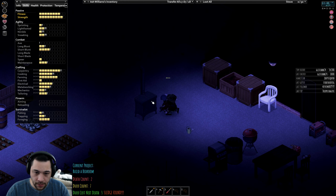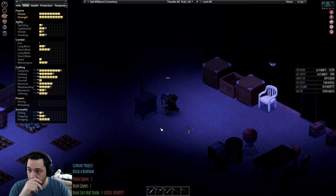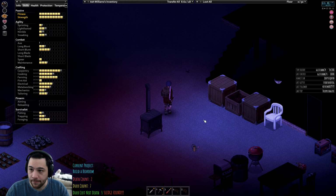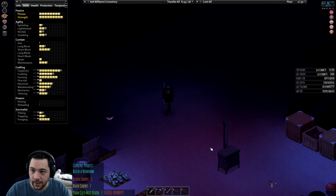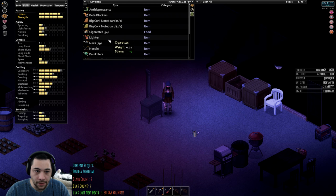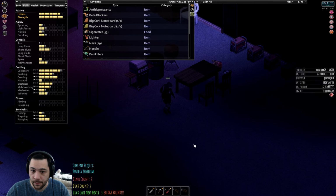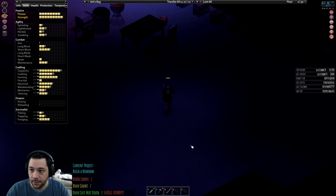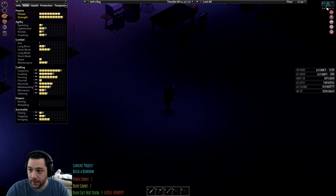So let's add a log, and light it. Okay, yeah, that brought the temperature up about 30 degrees, and it is a radius. So I don't think that the oven has any concept of indoor-outdoor. I don't think it really matters. It is about 34 here, right? 34 Fahrenheit.